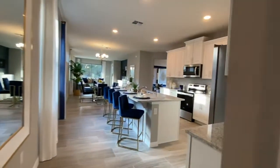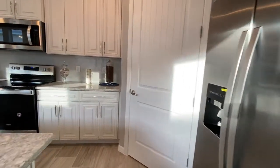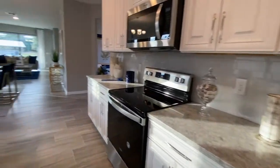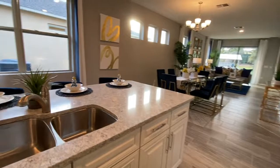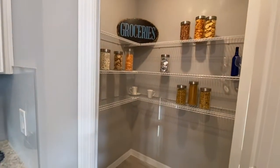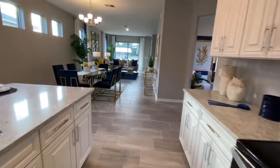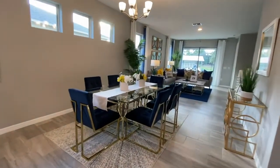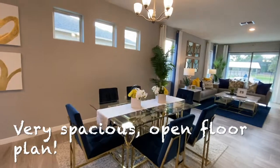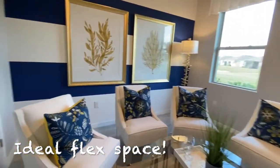And it opens up to your open floor plan with this amazing kitchen. Nice big island that seats 4 comfortably. Of course, you have your pantry. Your dining. Love these 3 windows here. You have a flex space with a closet.